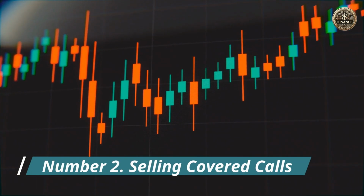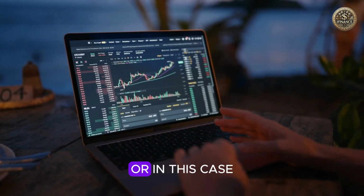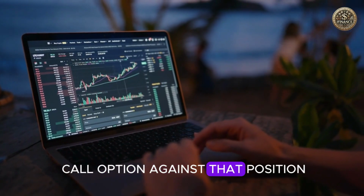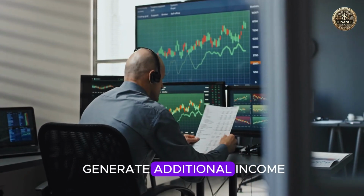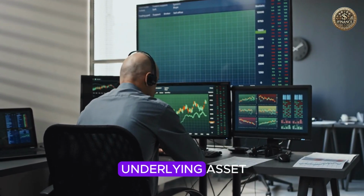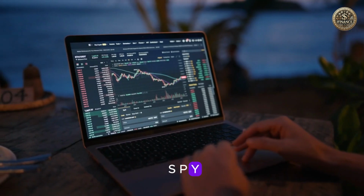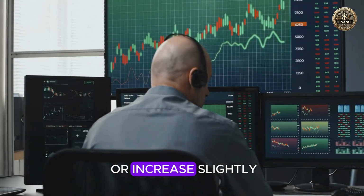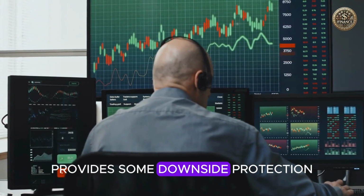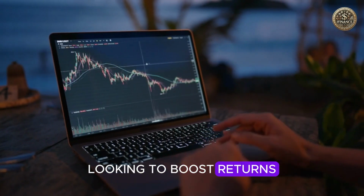Number 2. Selling covered calls. Selling covered calls involves owning a stock, or in this case, SPY options, and then selling a call option against that position. The goal is to generate additional income by collecting premiums from selling the call, while still holding the underlying asset. This strategy works best when the trader expects the price of SPY to stay relatively flat or increase slightly. The premium collected from selling the call provides some downside protection, making it a popular choice for conservative traders looking to boost returns on their holdings.